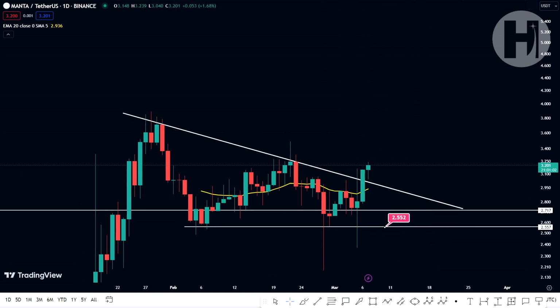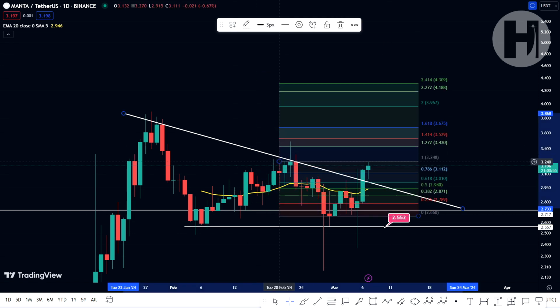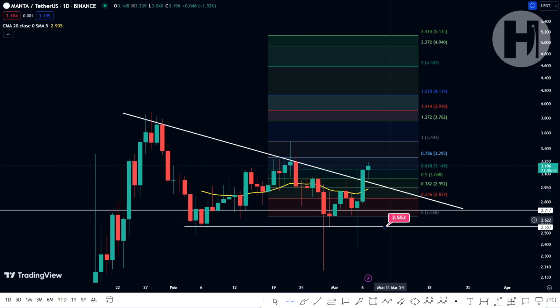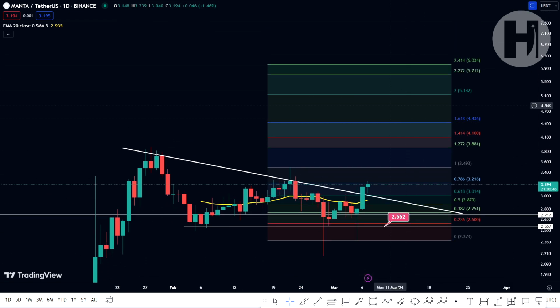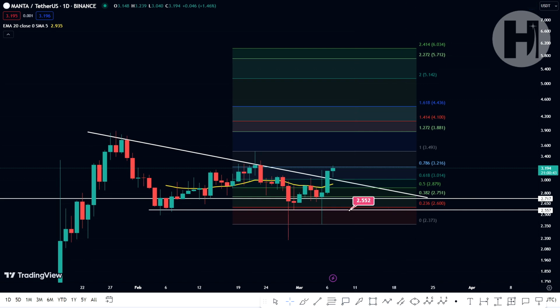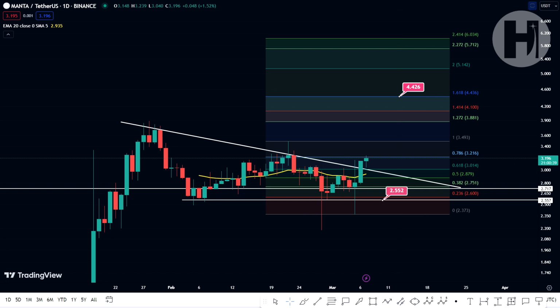What I would look into is us breaking this local top that we created. So we can actually stretch this out a bit to the downside here, and let's get this low. We're not going to take that, but let's take this wick, and then you're going to have a technical target at $4.43 at the 1.618.